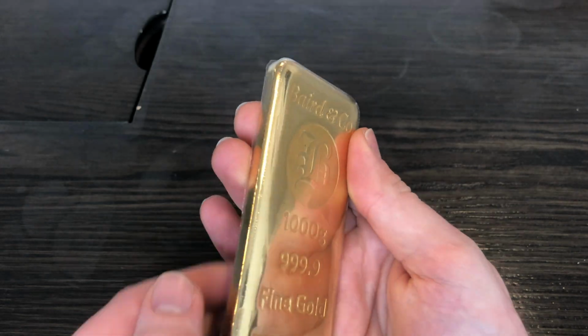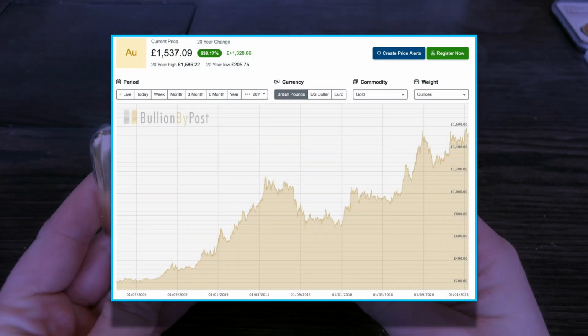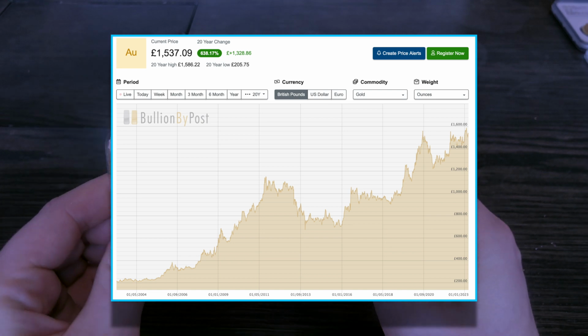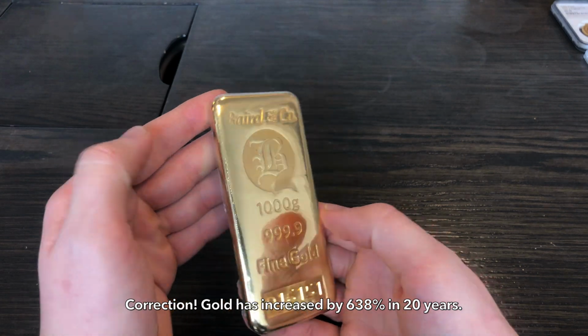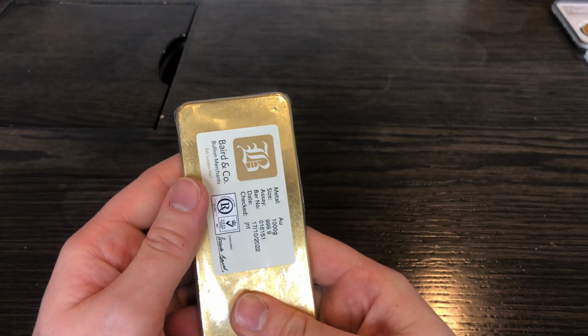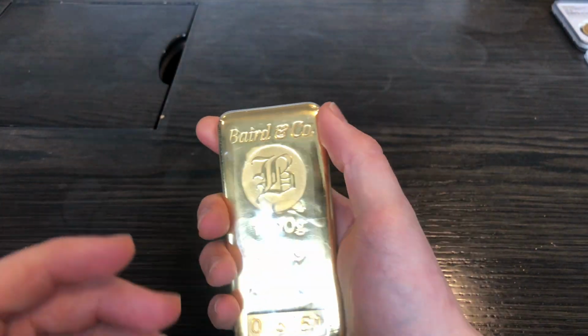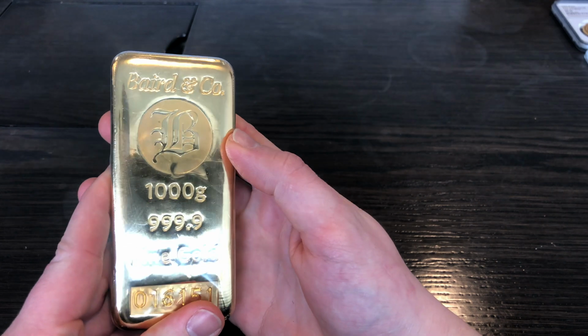As we know, gold's gone up over 500% in value in only 20 years. So this bar has increased in value by 500% in 20 years. So can you imagine what it would be in the next 20 years? Incredible. The weight is really, really crazy to think that I'm holding this gold in my hand. Now, obviously, this is not for your usual precious metal stacker.